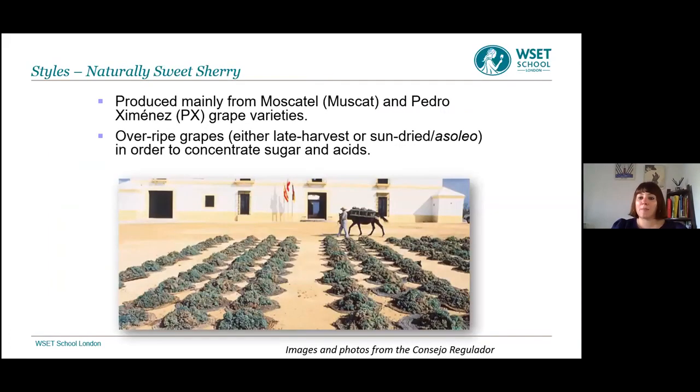I'm going to talk now about the naturally sweet styles of sherry. I talked about Muscatel and Pedro Ximenez before. And you can see here this wonderful photo of grapes being rested, lying out on straw mats. So they're being sun dried. This is the asoleo way of drying them. This is mostly what they do with Pedro Ximenez.